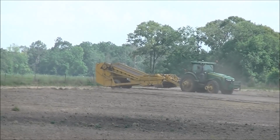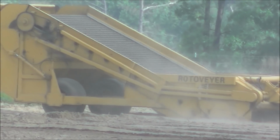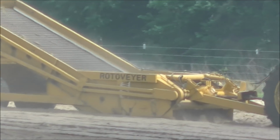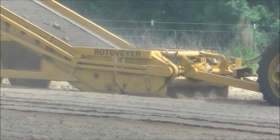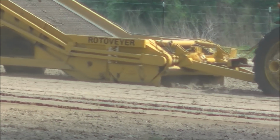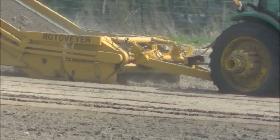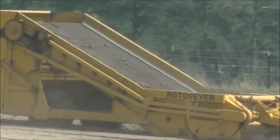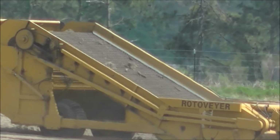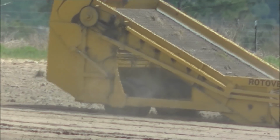You can see it a little bit where he's at now, how that belting works. Hopefully he'll stay at that position for a little while. We can see some of the debris going up. In the front, it's got an agitator that stirs that soil up and loosens it up to get those roots and stuff to go on up those tines, so it'll go on up on this belt. But you can see the roots and debris going up, and they'll get stored in that hopper. And at the end, when he gets back to the other end of this field, they've been dumping the roots in piles.